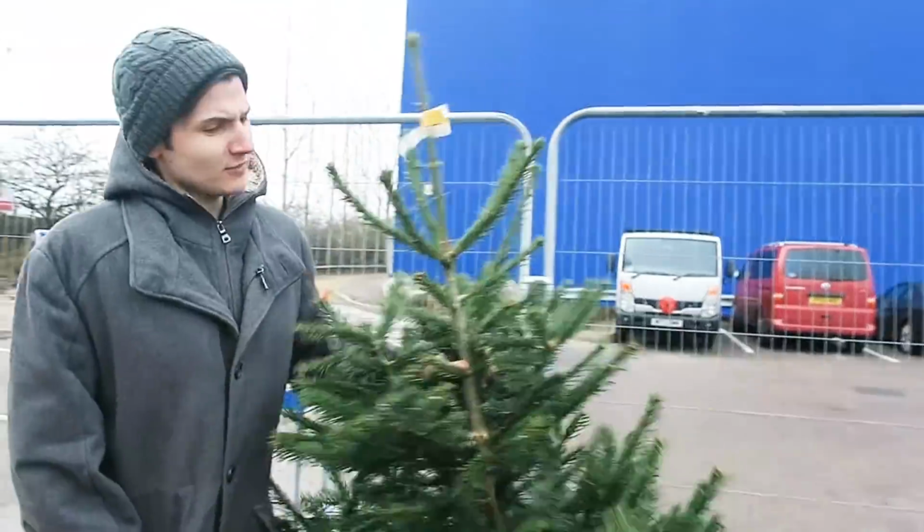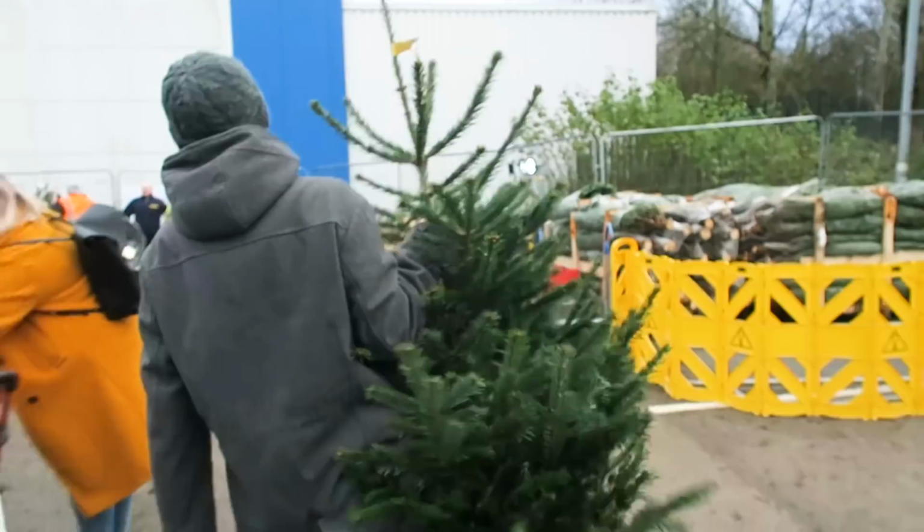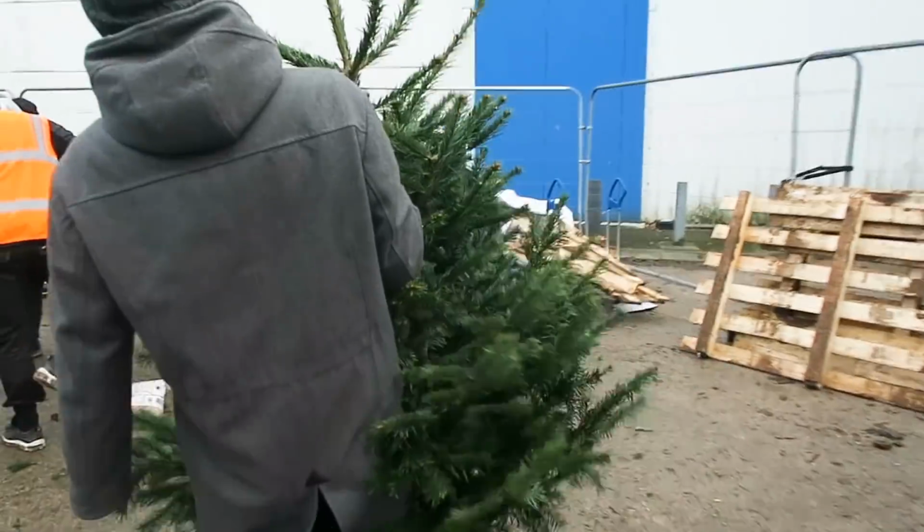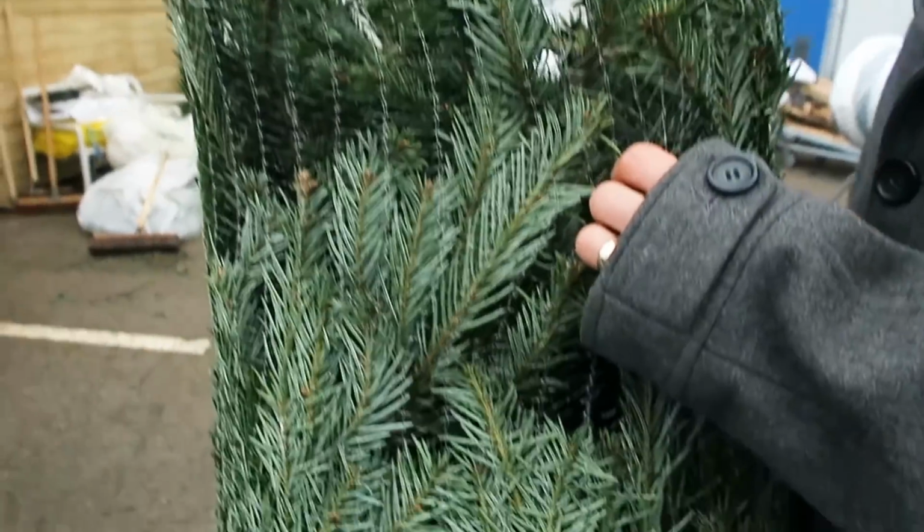It's quite a nice tree. Good first pick. Oh. You found that tree.